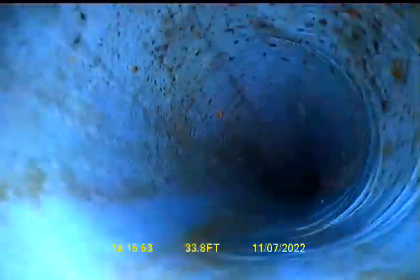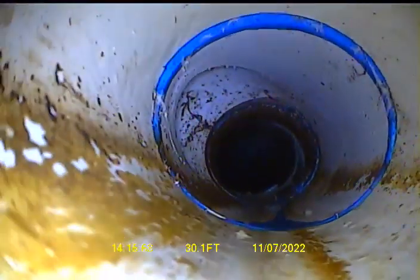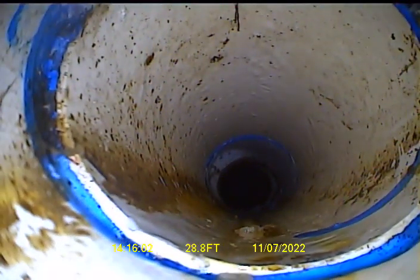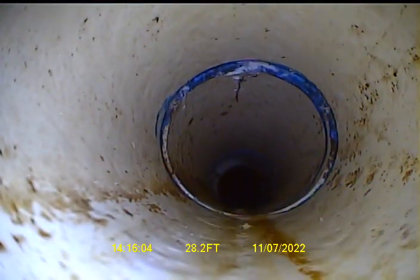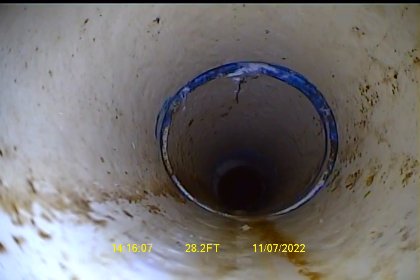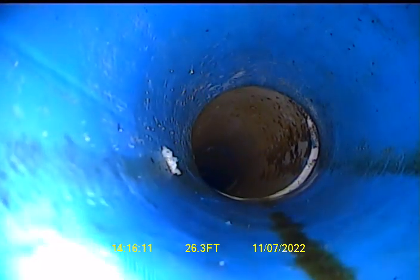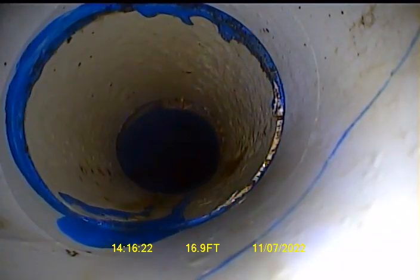We come up that liner. We're back into a section of PVC here. This is the Schedule 40 PVC that we installed. And back into the 4-inch diameter pipe liner again. Then back into our section of SDR35 PVC again.